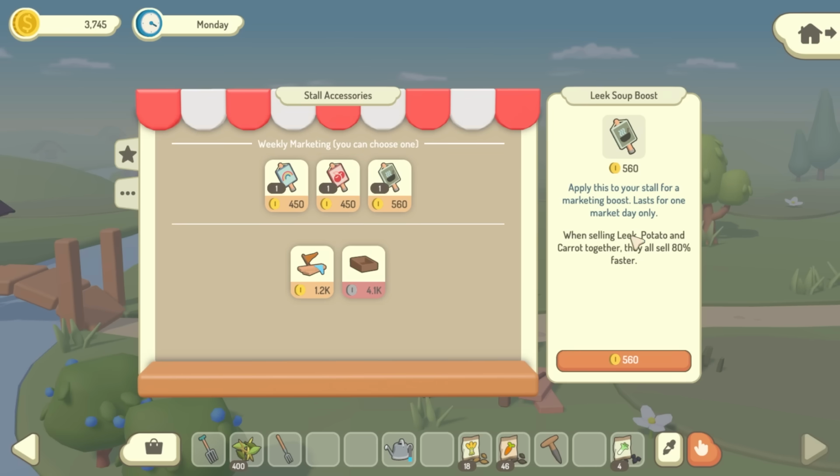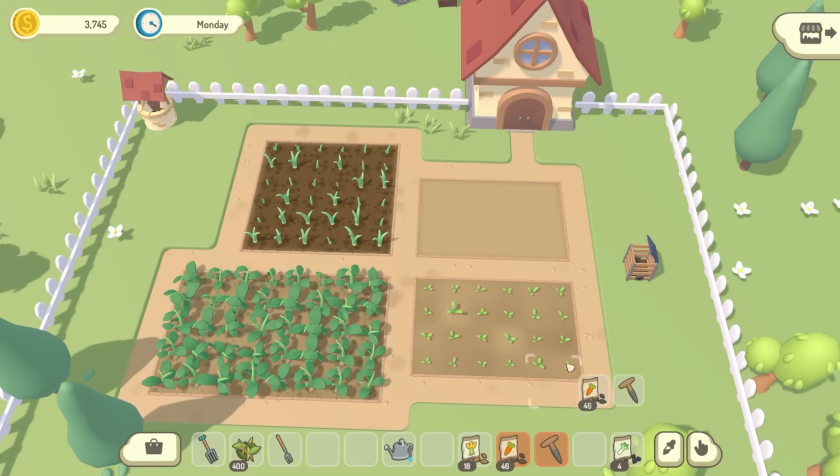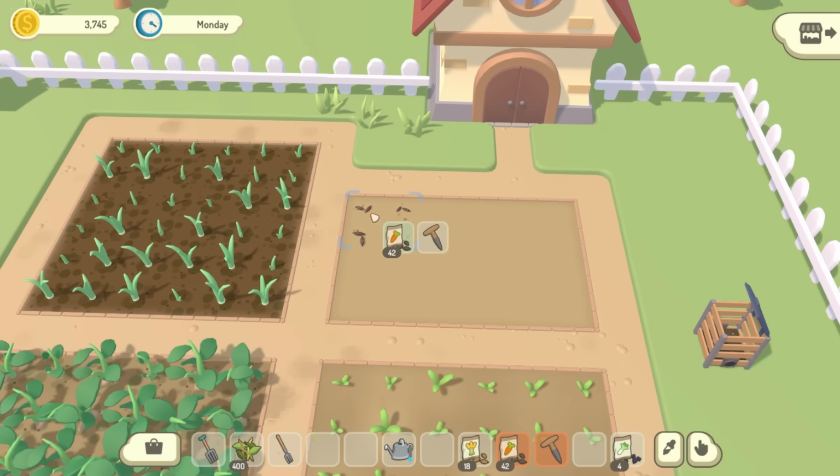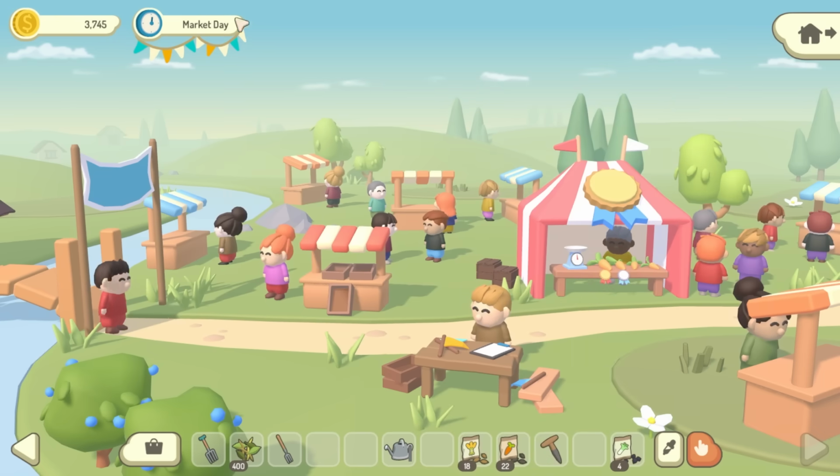So let's say that I decide to go with the leek soup marketing, and I don't have to buy it right now. I now have the whole week to prepare for the farmer's market, so I'm probably going to want to grow a lot of leeks and carrots and potatoes this week to make the most of that marketing. So let's now speed forward to market day.